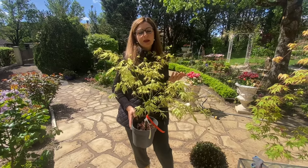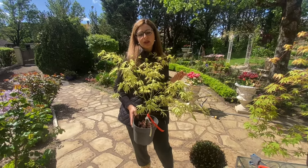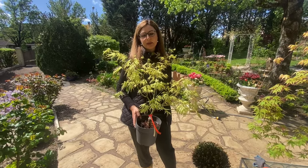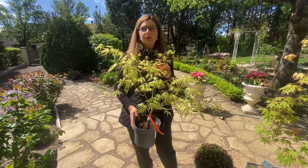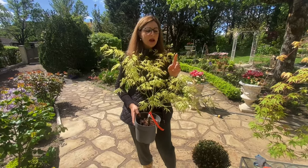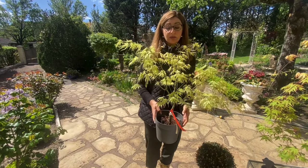Sometimes you just have to really search until you find these particular varieties. Like this one is a US variety. I think it was created in the US. I'm not 100% sure, but I'm thinking it is. This one is called Peaches and Cream.